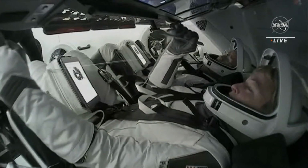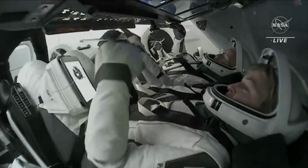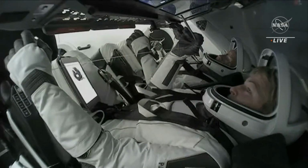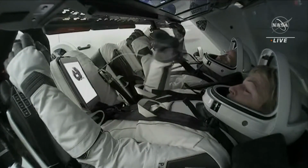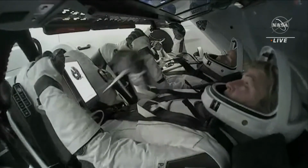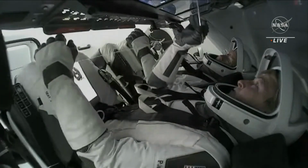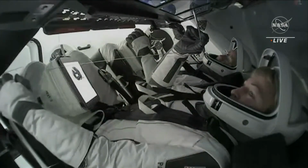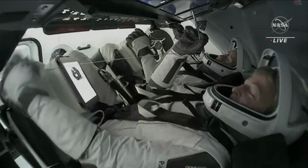And we just heard confirmation from the Axiom 2 commander, Peggy Whitson. The hatches are closed. The hatches between SpaceX Dragon Freedom and the International Space Station were closed at 8:20 a.m. Central Time this morning. Now, a sequence of events will occur in between our coverage, which we're going to wrap up here shortly.